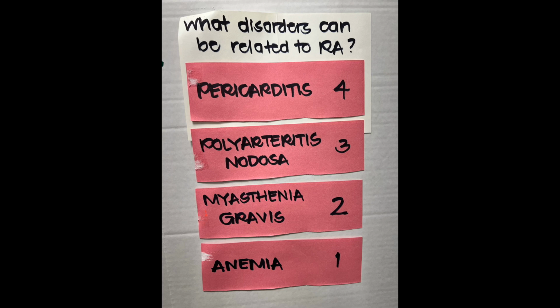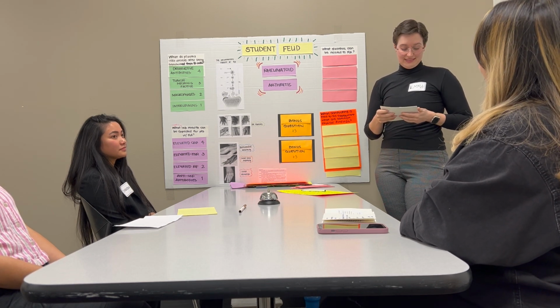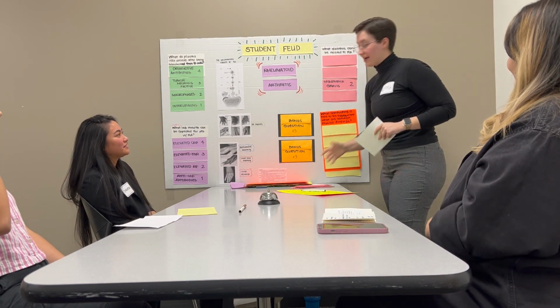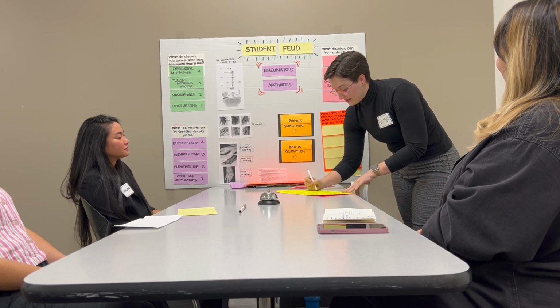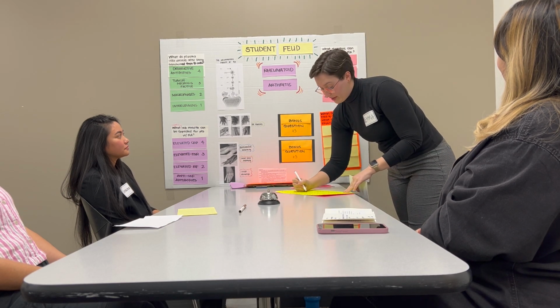What disorders can be related to rheumatoid arthritis? Myasthenia gravis. Yes, you are correct. MG is a common term for that. Alex? Anemia. Yes, you are also correct. 1 point here for you.